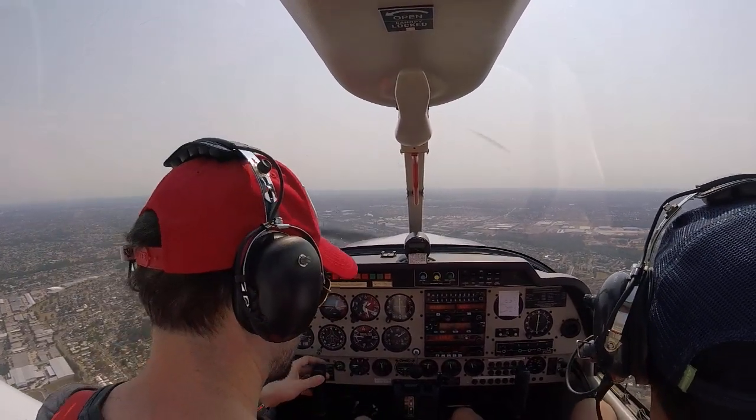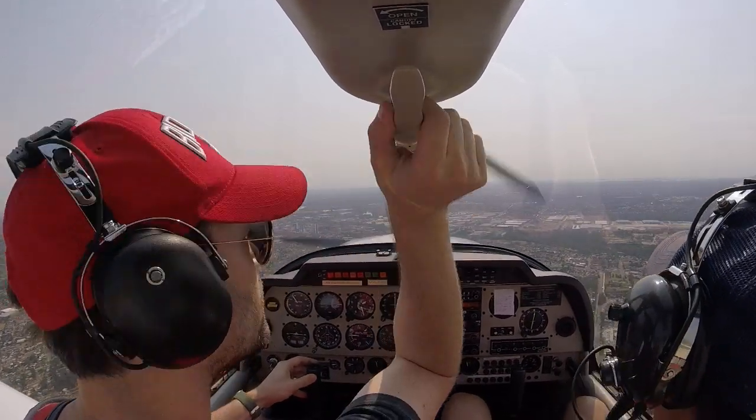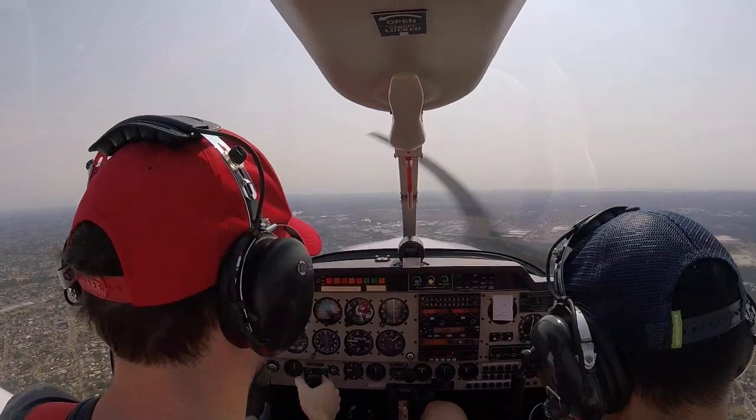Pressure, undercarriage is fixed. Fuel pump on, fuel selection content. Your harness is alright? Yeah.